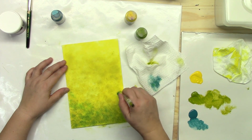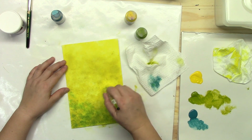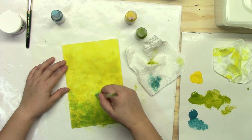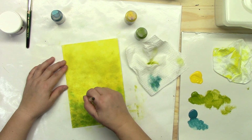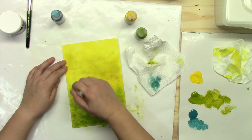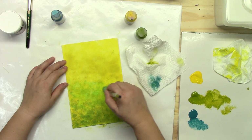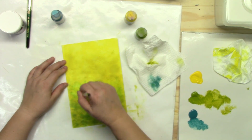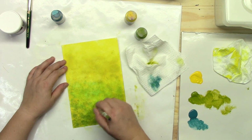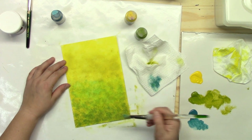You can also circle, circle, circle to get a gradation as well, or a nice smooth look as well. Just make sure the underlying layer is dry. I can go in here and I can blend that together. This is dry brushing. My arm is tired.